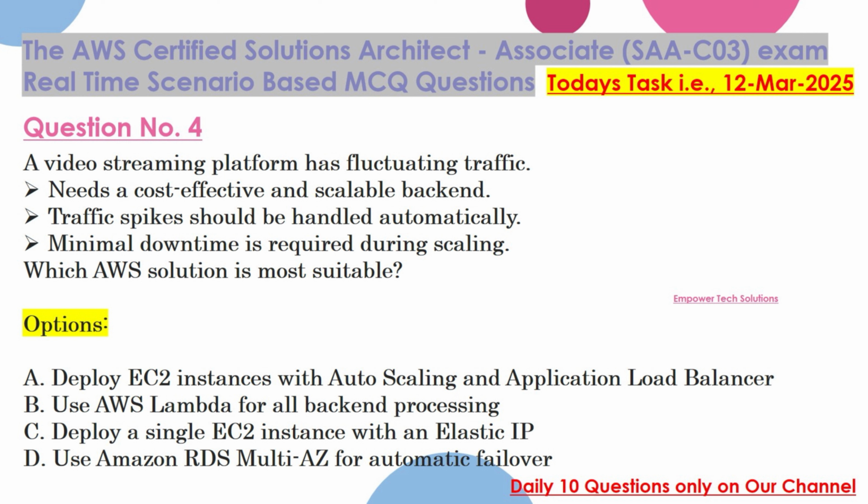Question 4. A video streaming platform has fluctuating traffic. Needs a cost-effective and scalable backend. Traffic spikes should be handled automatically. Minimal downtime is required during scaling. Which AWS solution is most suitable?